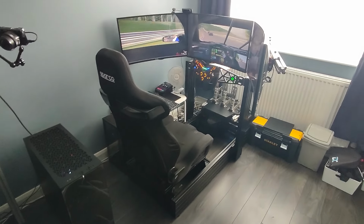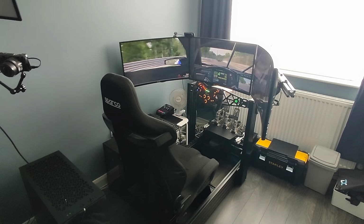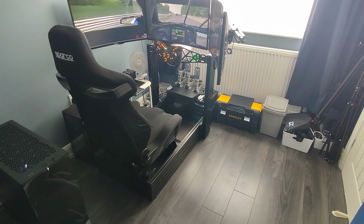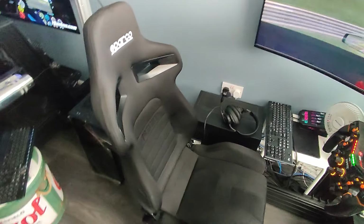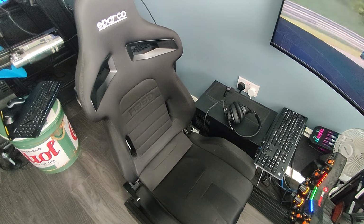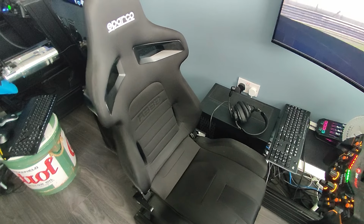So this is the one that Julie usually races on. And this is an absolutely mega little rig. We've got the SimLab P1X cockpit. On there we've got the Sparco R333 seat. I'll try and spin the camera on so you can see it. Really comfortable seat. It was quite firm when we first got it, but it's softened up nicely. Fully adjustable, tilt and slide.